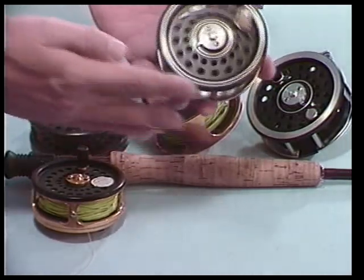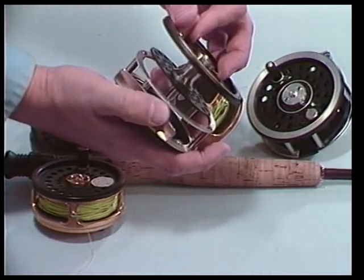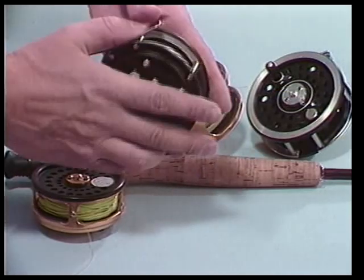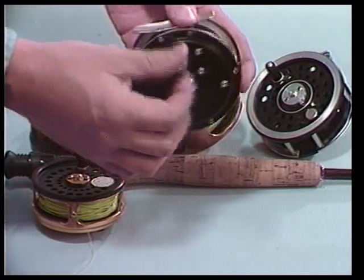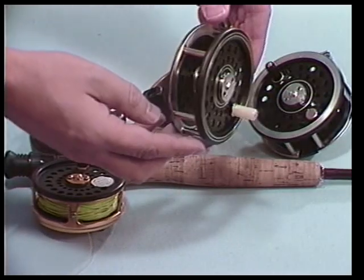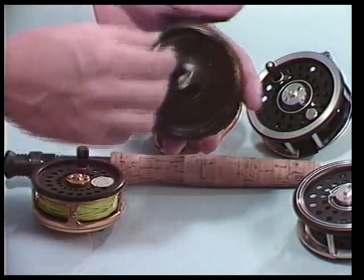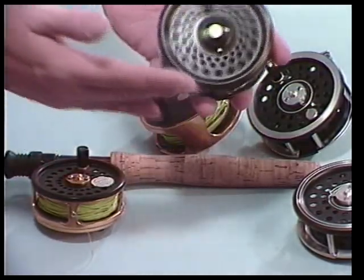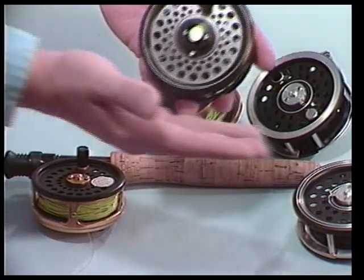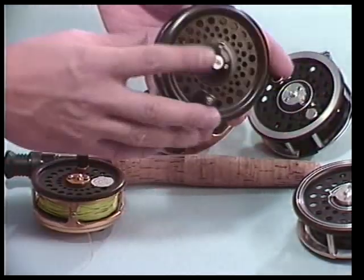On this reel, it has a palming rim. Then the spool comes out. Simple. Has adjustable drag here. Now, starting out, you don't have to have anything fancy. This reel sells for about $30. Here's a reel that sells for about $20. Again, simple click to hold the line, and this rim acts as the drag as it goes out when a fish is pulling on it.